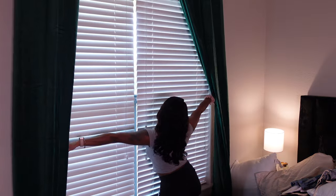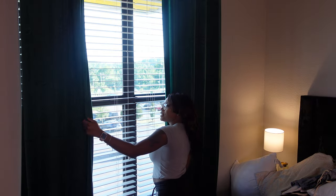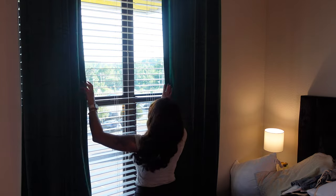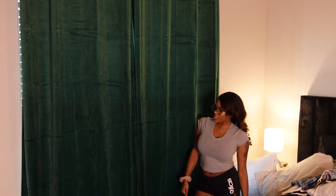YouTuber now, because I can open my shades. Yeah. Oh, this looks so good. And I don't know if these blackout curtains, these are not blackout curtains. I didn't think this through. They're not blackout curtains, but I can't see nothing past these, baby girl.